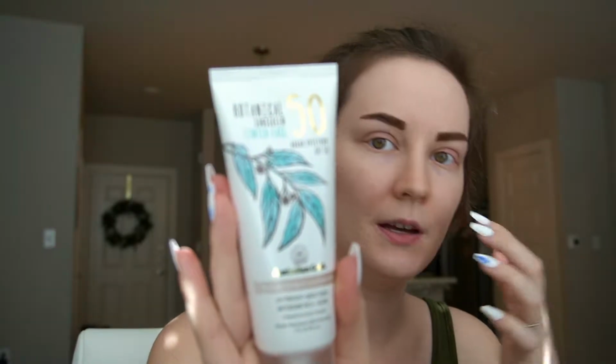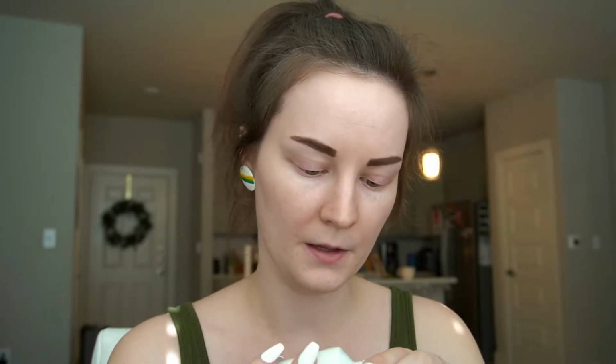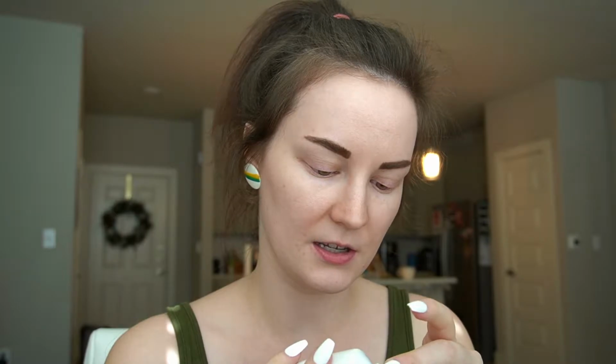The first product that I have to try actually is this Australian Gold Botanical Tinted Sunscreen, and it has SPF 50. And this is the BB cream, so it's a BB cream, I guess, for fair to light skin tones. Lightweight matte finish, antioxidant rich, and vegan, and it's dermatologist tested. Water resistant up to 80 minutes. Sun protection is a good thing, so I'm not trying to get any skin damage.